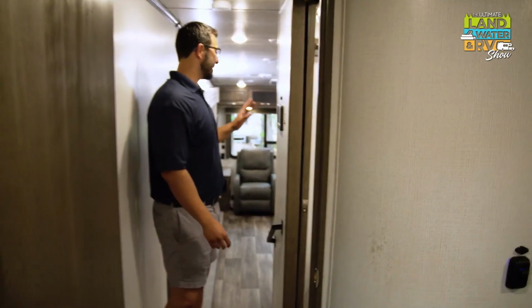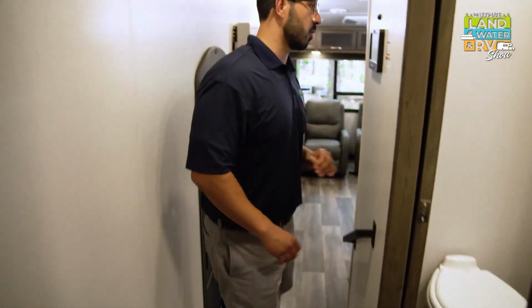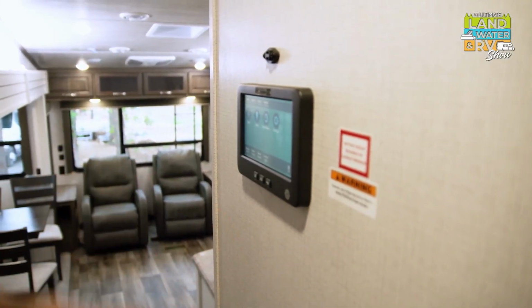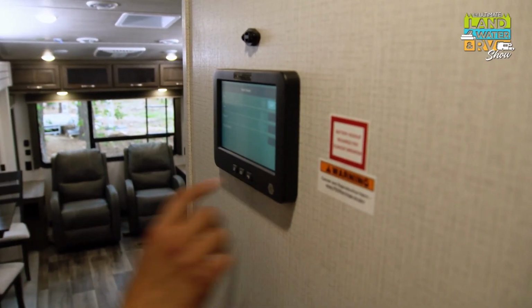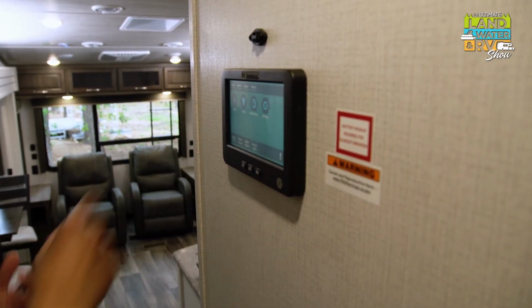This one also has the in-command system, which is really cool. Let me show you this one real quick before we head outside. A lot of times right here is where a lot of manufacturers will put all of your controls, right? Normally it's a big panel. One of the things I really like that Cougar does is they have the in-command system. It's super simple and easy to use. You'll notice you can operate your slides, your awnings, your lights, HVAC.